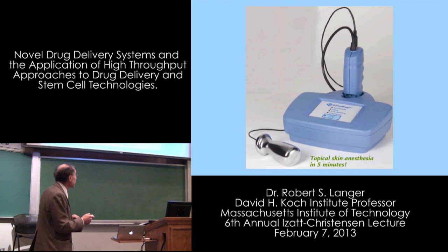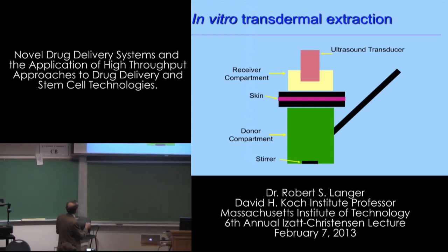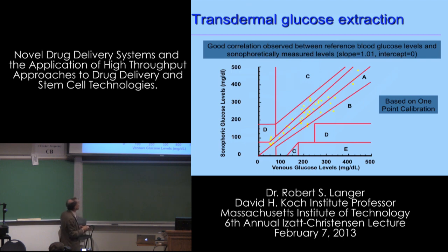So what was done, again, by Yossi and Samir and others, is to do a simple test where they'd have a donor compartment. Here's the skin. But now you're going to look and see whether analytes could diffuse from here to here. And then you could test them. So what was done for glucose is there's a whole type of special curve that you can do. And what they did is when they did the curve, if you're in the A or B region, you get very, very accurate glucose measurements. So they're comparing sonophoretic glucose to venous glucose levels, and they're essentially identical.